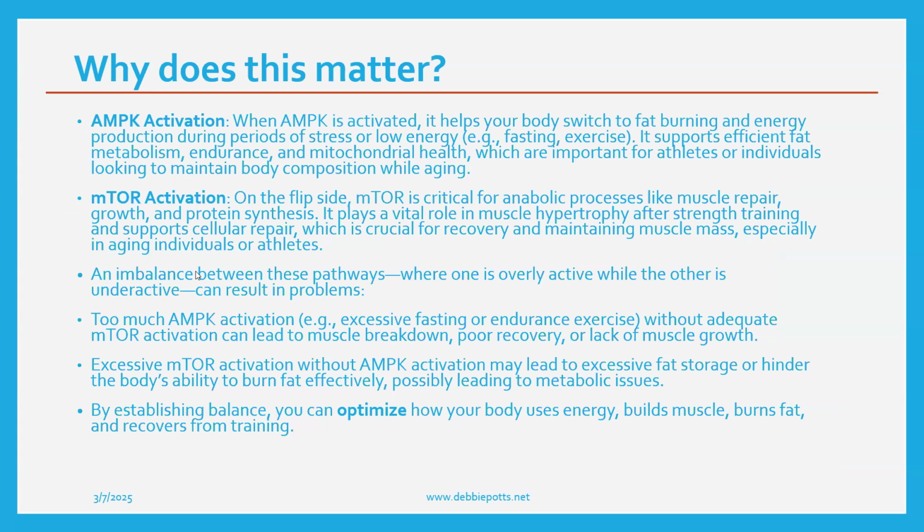So why does this matter to you? Why should you care? Maybe you don't care, but maybe you will after this. When AMPK is activated, it helps your body switch to fat burning and energy production during periods of stress or low energy. It supports efficient fat metabolism, endurance, and mitochondrial health, which are all important for people like myself that are endurance athletes, or if you're just looking to maintain your body composition while aging.